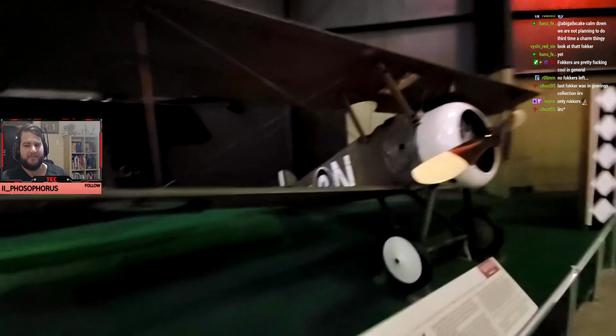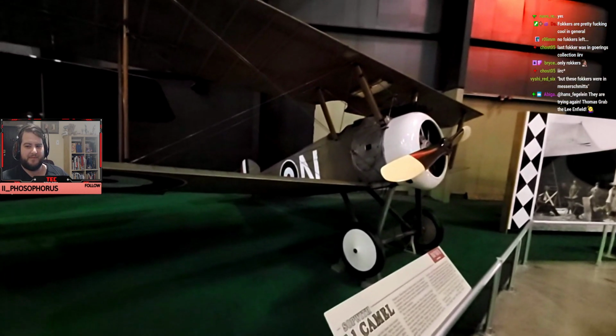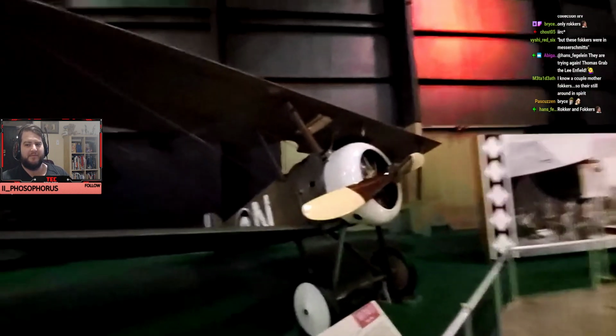But I do love the Camel. It just looks like the quintessential World War I aircraft, you know? Tiny, these wonderful canted biplane wings. I just love the Camel.